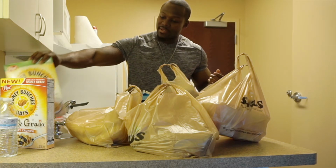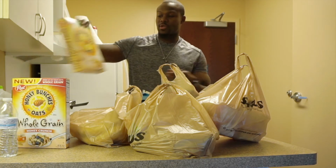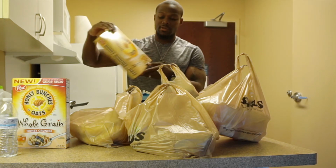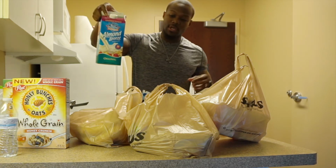Also whole grain, but this one has, I guess, berries, the berry flavor, and this one has, I'm not sure, it just has granola, so not sure if it has almonds, but it has granola. Then of course I got my unsweetened almond milk to go with that cereal.